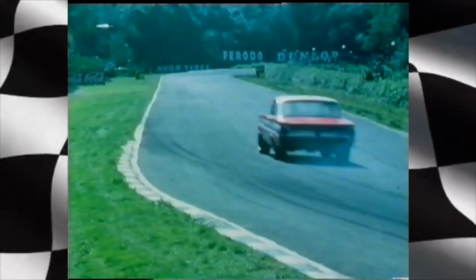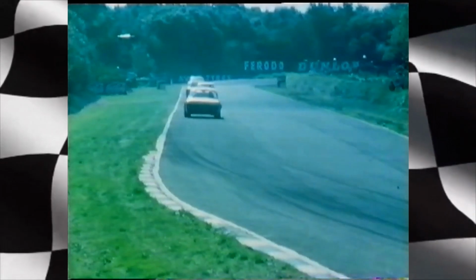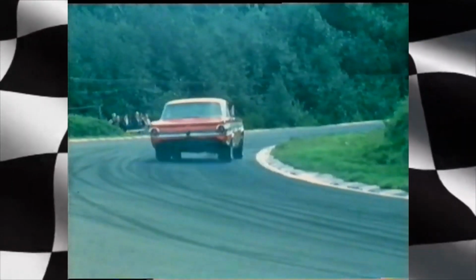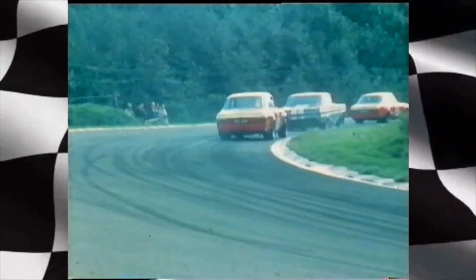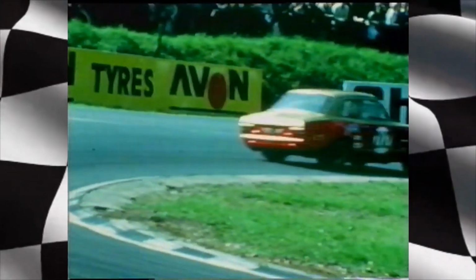Lotus Formula One recruit Jackie Oliver is driving the second Escort in this event, number 207. A small fan blower is fitted to this engine, which effectively categorizes it as supercharged, thus moving it up into the same class as the Falcons. Mann's plan here is to try and finish Oliver in front of Muir, thus making absolutely certain that Gardner's points advantage in the championship can't be beaten.